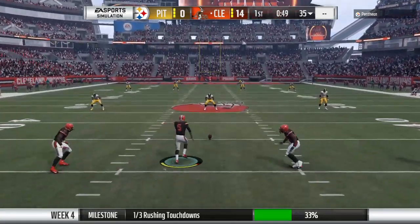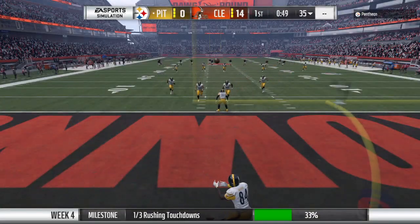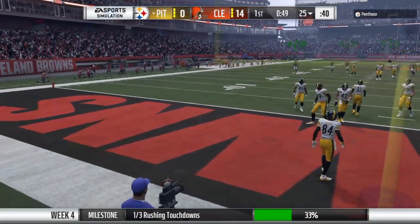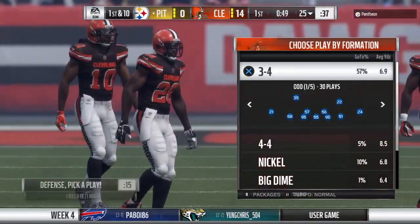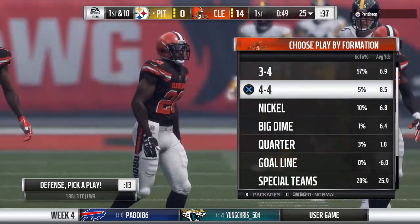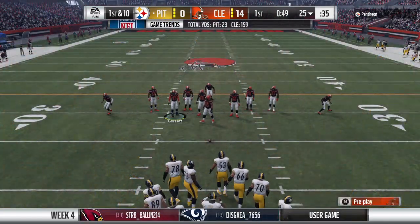Gonzalez now to kick this one away. And this will be a touchback as that sails over the end line. The Steelers offense now, they head back onto the field. Already down 2 touchdowns here in the first half. This becomes a pretty important drive, doesn't it?